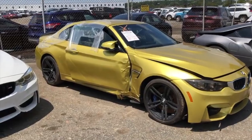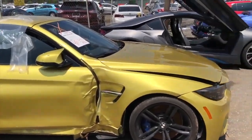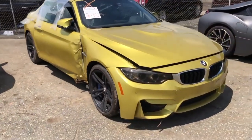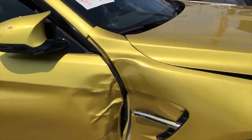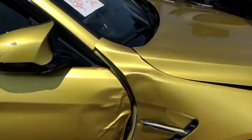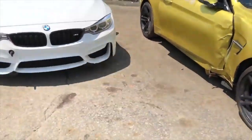The damage on this car is located on the side, which is my preferred location of the damage because you know that the entire front end and the suspension is fine, will not need any mechanical work. All you'll need is to fix the obvious visible damage here, which is on the side. It's gonna need a little bit of work, but nothing too much. So this car is definitely a good option to buy.